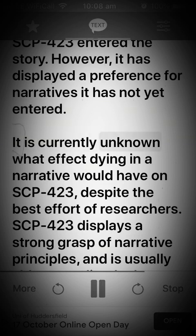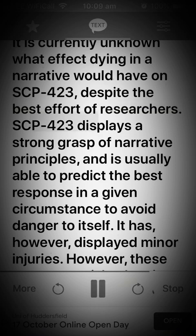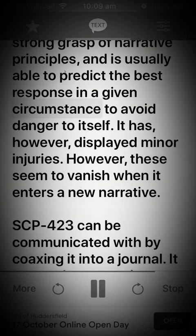It is currently unknown what effect dying in a narrative would have on SCP-423. Despite the best effort of researchers, SCP-423 displays a strong grasp of narrative principles, and is usually able to predict the best response in a given circumstance to avoid danger to itself. It has, however, displayed minor injuries. However, these seem to vanish when it enters a new narrative.